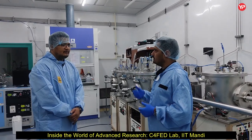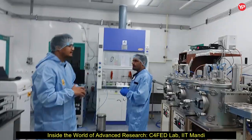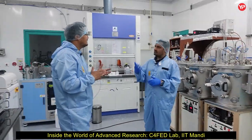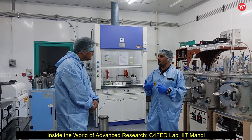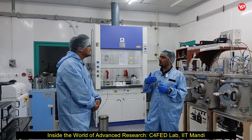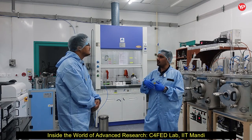So ultimately, what I have observed is that in this entire setup there are multiple experimental setups to do the same activity. It depends upon the kind of adaptability, what type of novel work we are doing. The process flow is designed according to that: what are the processes, what materials they require.